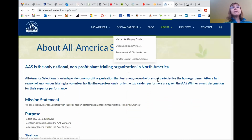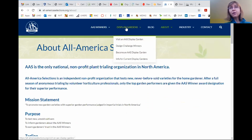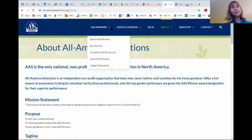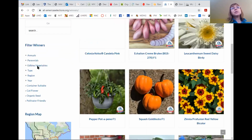Anyway, there is the website of the All-American Selection Plants. And once again, there's actually a display garden in Frederick, and there is a display garden in Salisbury. So isn't that nice? At schools where they have tested some of these, they're essentially test sites for some of these selections. And in different times you could visit them. So here you can search them, and you can put in filters. You can search for annuals, vegetables.